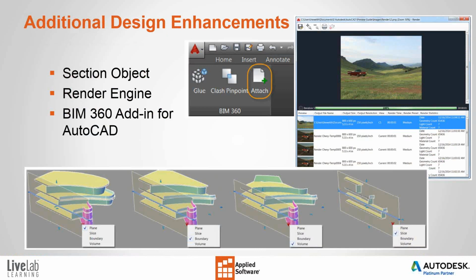So we can really do a lot now with these section planes and start using these sections to create other drawings and detailed drawings from these sections. As far as the render engine, it's got a brand new render engine in it. As far as creating renderings, it's pretty crisp. It's a little bit faster, I believe, as far as creating the renderings.